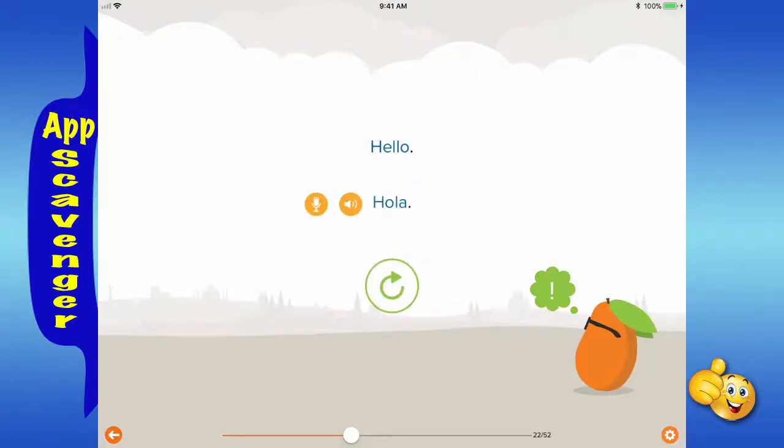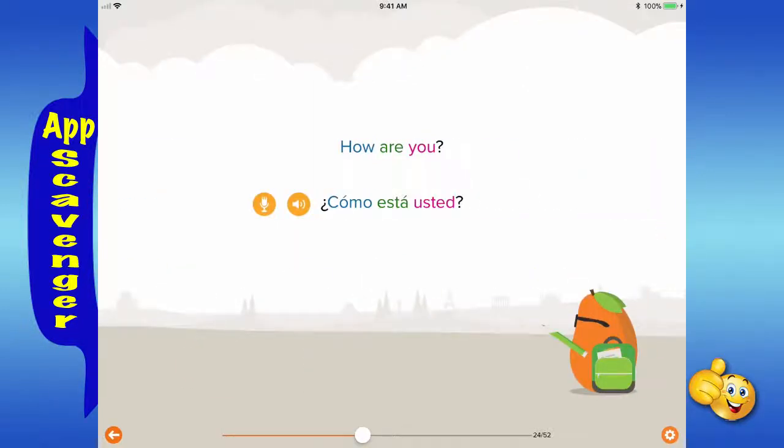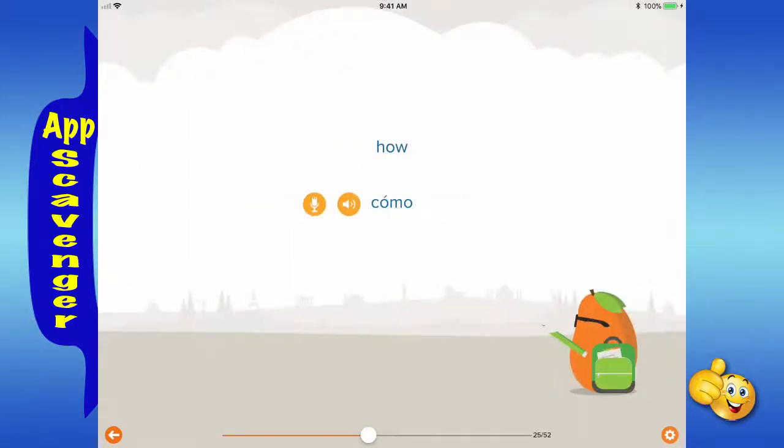How do you say, Hola? Okay, now try to say, good morning. Buenos días. When speaking in a formal context, use ¿Cómo está usted? to say, how are you? ¿Cómo está usted? Listen to the way you would say, how. ¿Cómo? Now you try. Say, ¿Cómo?